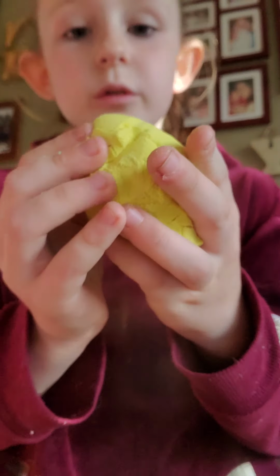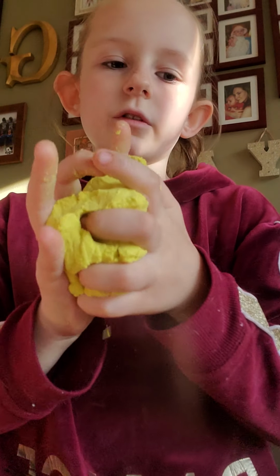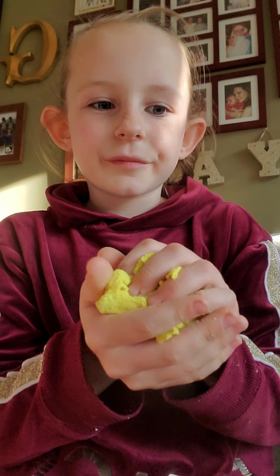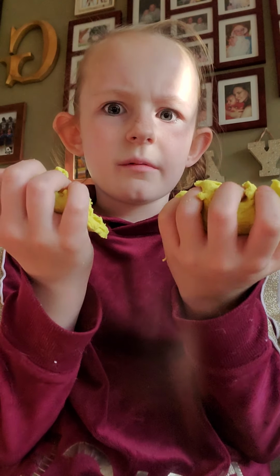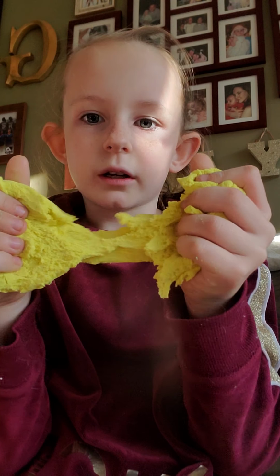I think this yellow one might actually work better. Look how smooth it is. This one's even softer. This one feels really stretchy. Yeah, the yellow one's way better. Stretches better. And it's way softer. It stretches and it's so soft. It's like a fluffy blanket mixed with slime mixed with kinetic sand.